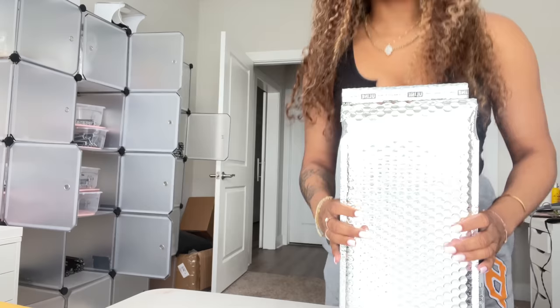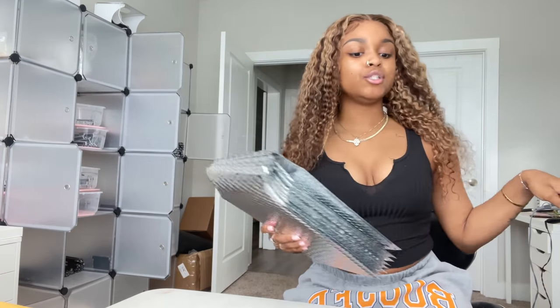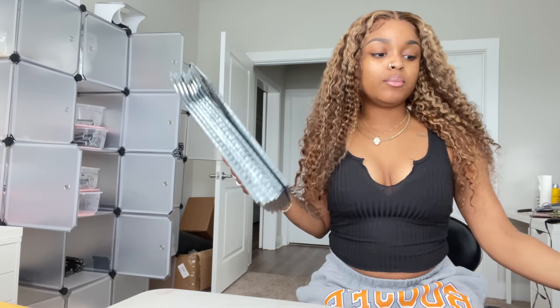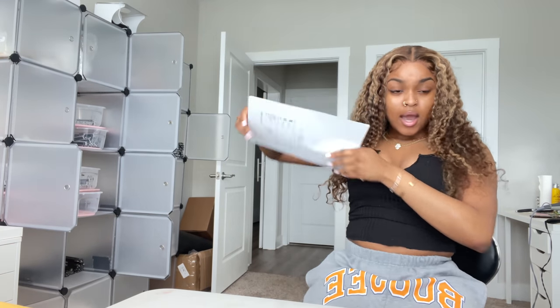Let me stop. So y'all already know y'all need your envelopes or whatever you like to package with, your thank you cards, your business cards, whatever the case may be. I just started printing out packing slips because I see a lot of people do packing slips, but I never really did it. I don't know why, but I just started doing it. So she got a bag of pigments and a gold necklace. So I'm about to go ahead and package up her pigments and then get her stuff together. So let's get it.